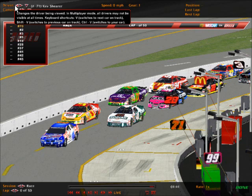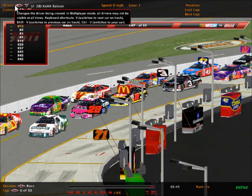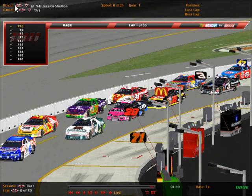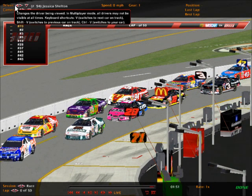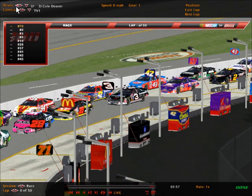Alongside McIntyre will be Kev Sheeran, car number 71. Row 3 has 2 of our in-car cameras, Keith Batson in car 28, the Texaco Haviland Ford, and Jessica Shelton, a 3-time winner this season so far, in car number 94, the McDonald's Ford. Our third in-car camera, in fact, lies in the pole sitter's car of Charles Sanford.